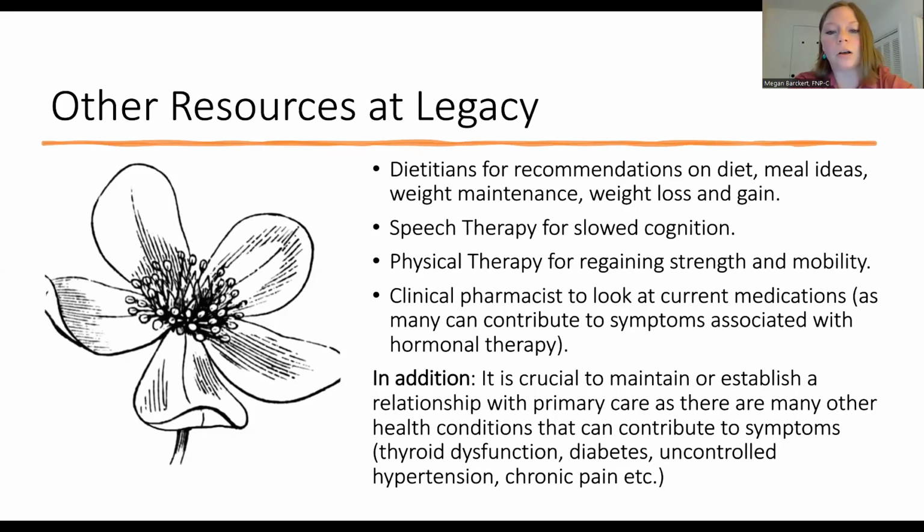And then I wanted to also highlight the importance of primary care. A lot of my patients, it's really common for primary care to not be involved much during treatment because there are so many specialists taking care of you. And so, primary care kind of just takes a step back. It's so important to reestablish with primary care, or if you're not established, get a primary care, especially as treatment is coming to an end, because there are a lot of health conditions that can contribute to the symptoms that we were discussing, including thyroid dysfunction, diabetes, uncontrolled hypertension or high blood pressure, chronic pain, and more.